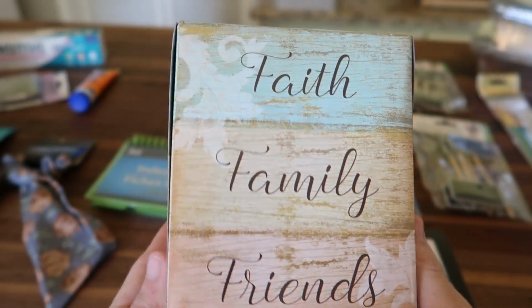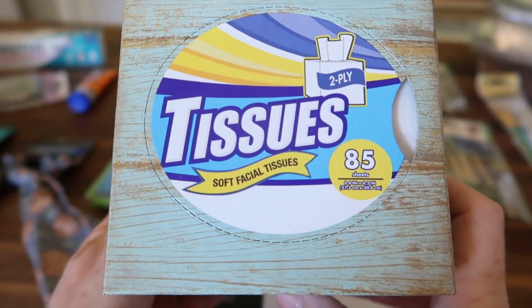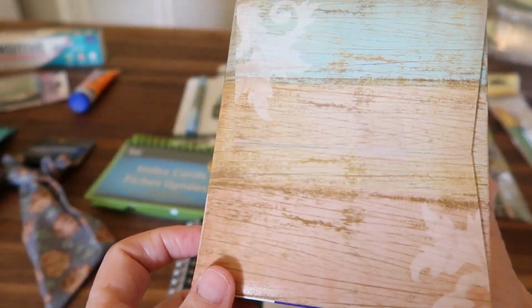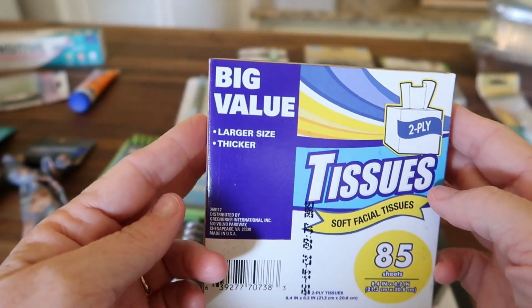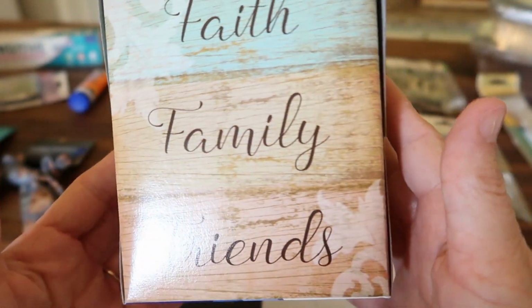Okay, I picked up a package of these tissues. I haven't ever used these, but it does say that you get 85. They are 2-ply, and it comes in this cute little box. So I'm going to give these a try. You know, if you watch my other hauls, I usually get these at Aldi's, but either way, it was just $1, and we'll see how it goes.